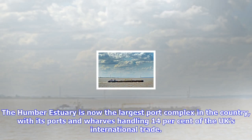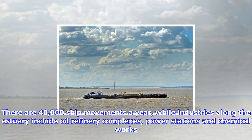The Humber Estuary is now the largest port complex in the country, with its ports and wharves handling 14% of the UK's international trade. There are 40,000 ship movements a year, while industries along the estuary include oil refinery complexes, power stations and chemical works. The estuary has also been designated as a special area of conservation and is recognized as one of the most important estuaries in Europe for overwintering birds.